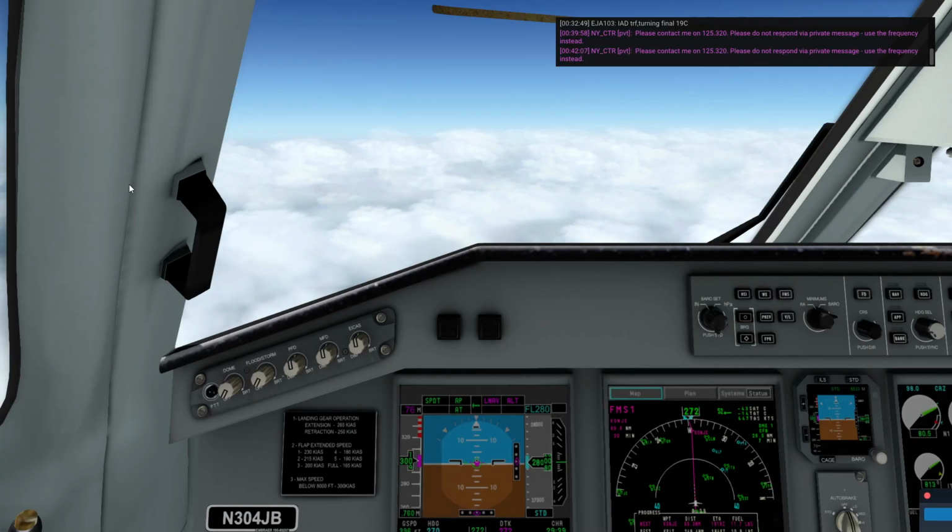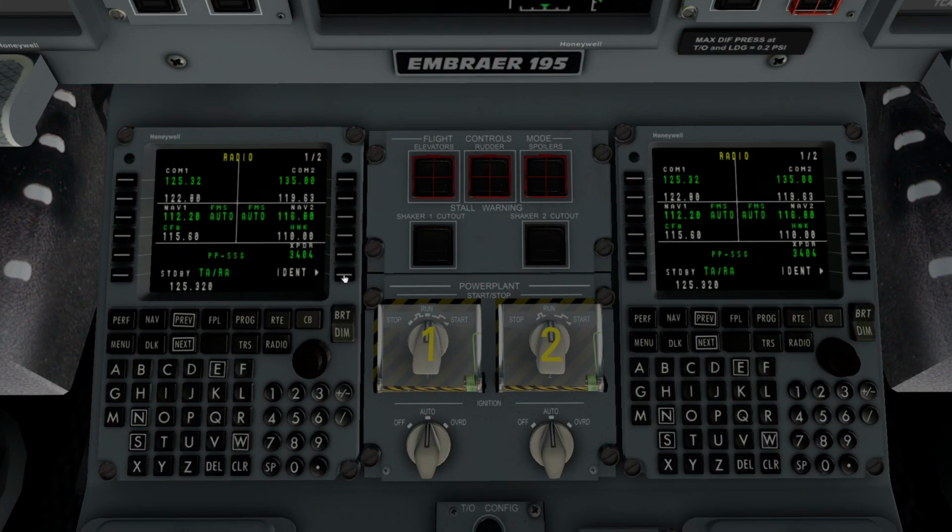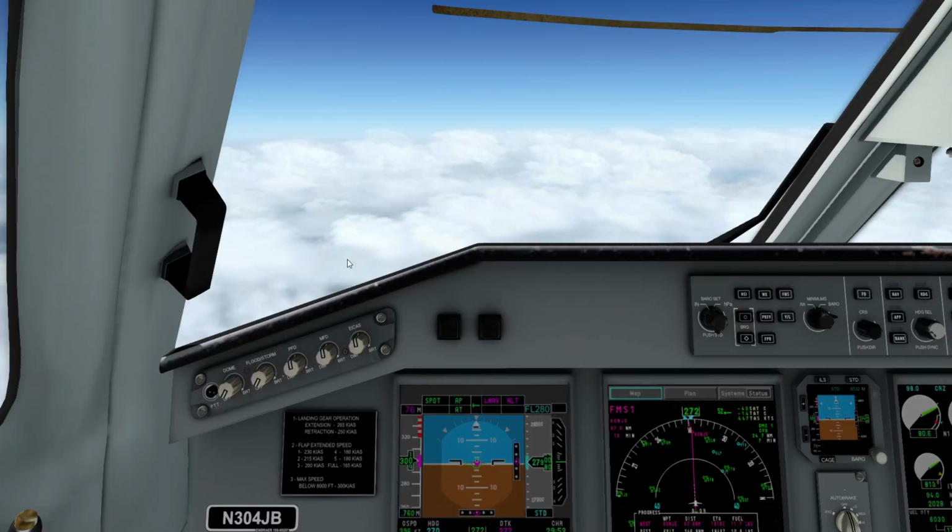Good evening, New York Center, JetBlue 318, checking in flight level 280. JetBlue 318, New York Center, ident. All right, so we need to come down here and ident. That's what we're doing now. JetBlue 318, radar contact, 13 miles west of Hancock, thank you.